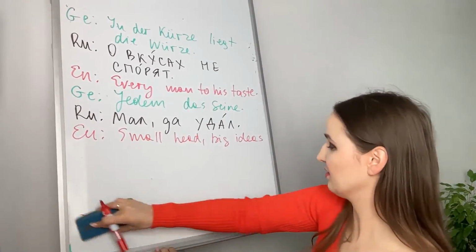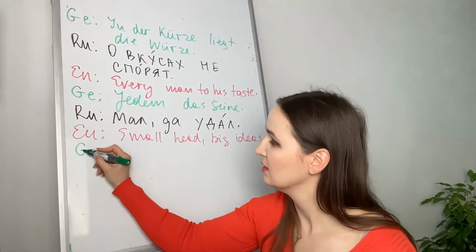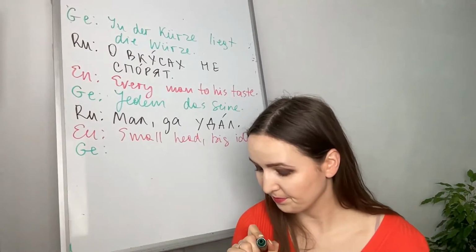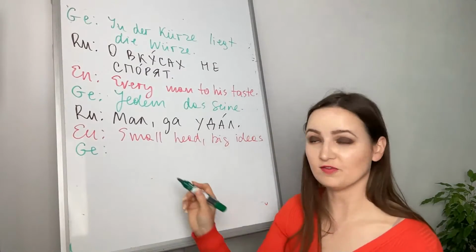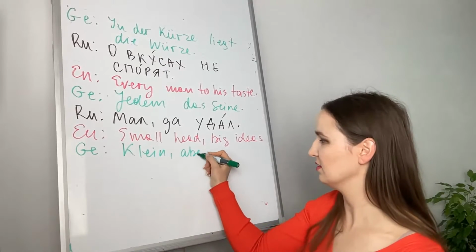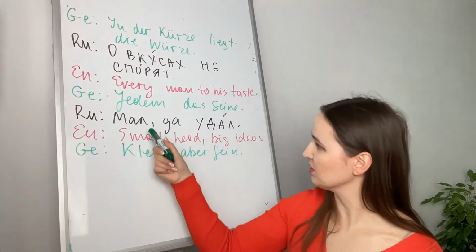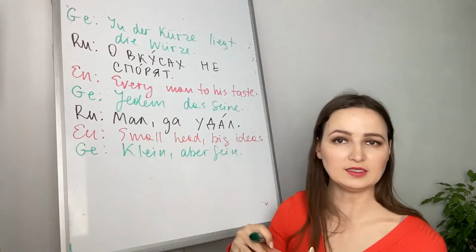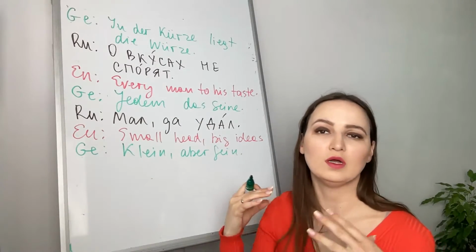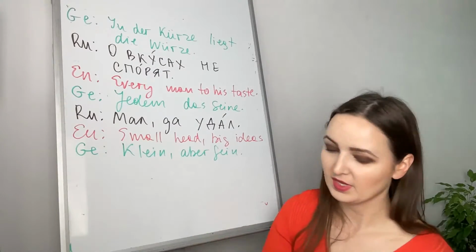And the equivalent in German language is klein, aber fein. Okay, so the same. Мал да удал. Little but fast, or but good in what he does, and so on.